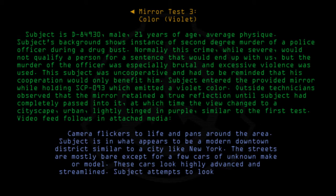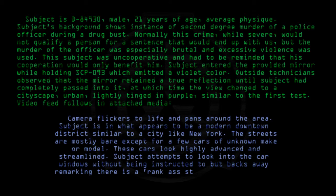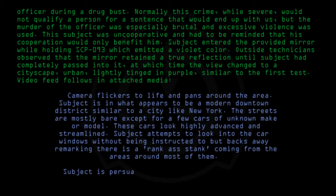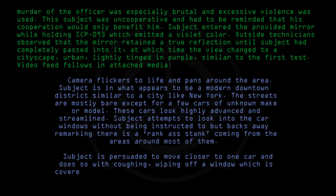Subject attempts to look into the car windows without being instructed to, but backs away, remarking there is a rank stank coming from the areas around most of them. Subject is persuaded to move closer to one car and does so with coughing, wiping off a window which is covered in dirt.